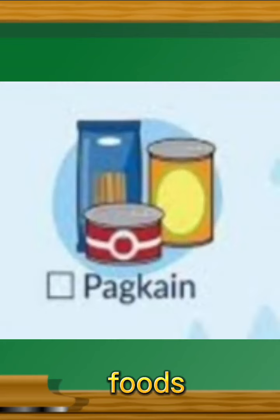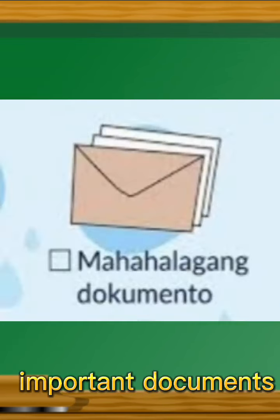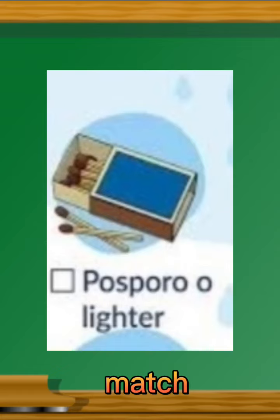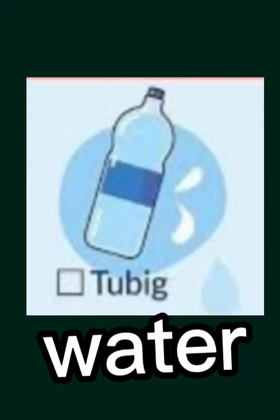Foods. Important documents. Flashlight. Matches. Water.